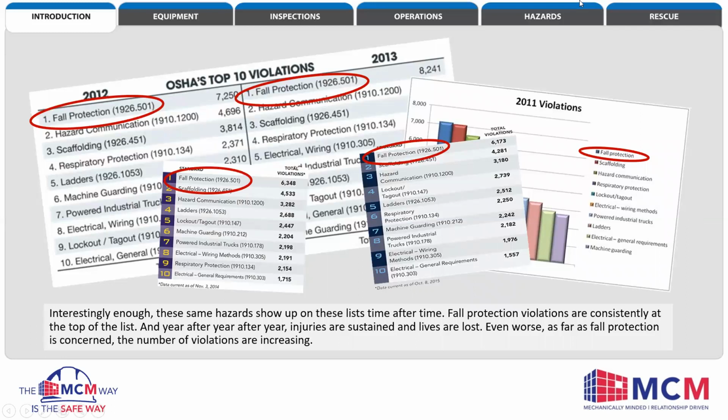Interestingly enough, the same hazards show up on these lists time after time. Fall protection violations are consistently at the top of the list, and year after year, injuries are sustained and lives are lost. Even worse, as far as fall protection is concerned, the number of violations is increasing.